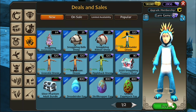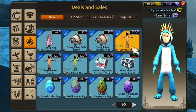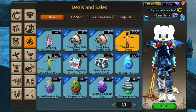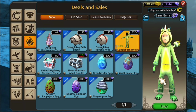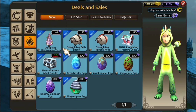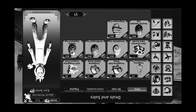Let's get the Deadly Natter onesie. Buy. Purchase complete. Let's get the Grunkle onesie. Buy. Okay. The Monstrous Nightmare one. Purchase. And finally, the Hideous Silverback onesie. And buy. Okay. So all of these onesies actually disappear from the shop. You can only get them one time. So now I have 1,500 gems, which isn't a lot, but at least it's something.